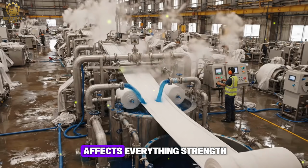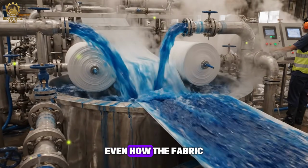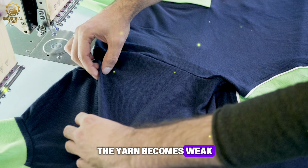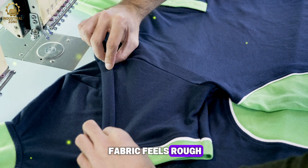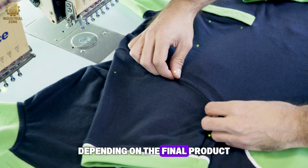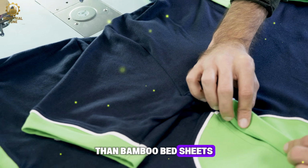The amount of twist affects everything: strength, softness, durability, even how the fabric feels against human skin. Too little twist and the yarn becomes weak. Too much and the fabric feels rough. Engineers carefully balance these characteristics depending on the final product. A bamboo t-shirt requires different properties than bamboo bed sheets.